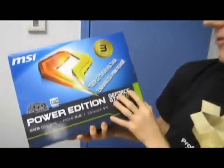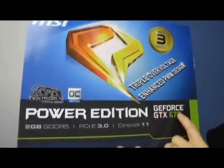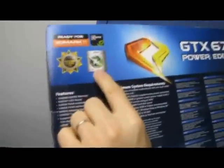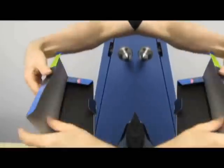Welcome to my unbox first look at the MSI GeForce GTX 670 Power Edition. So this is unique because it has this little badge on the front. You can use MSI Afterburner to overclock this graphics card significantly better. Probably, in theory. I can't guarantee overclocking results better than a reference GTX 670 or even a non-reference GTX 670 that does as well.